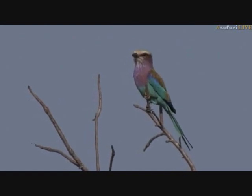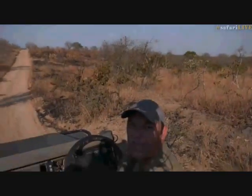The vibrant colors of the lilac-breasted roller are really beautiful in the winter sun, and this is Safari Live.